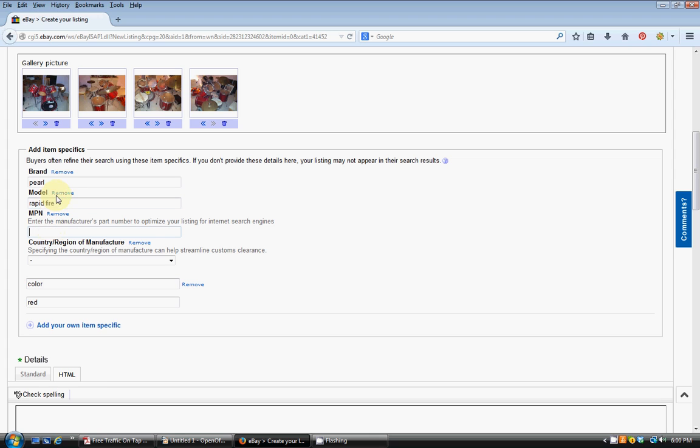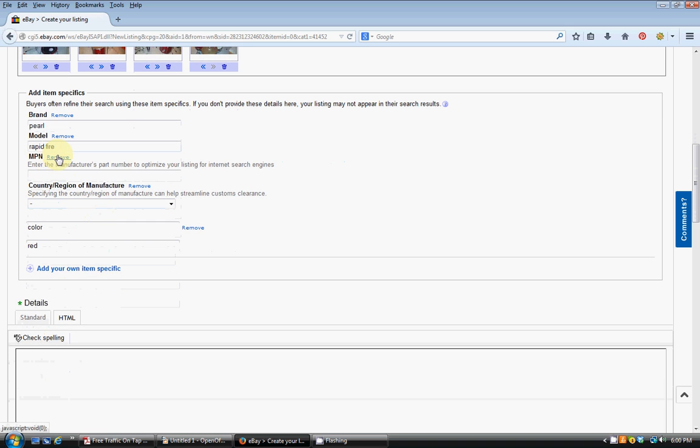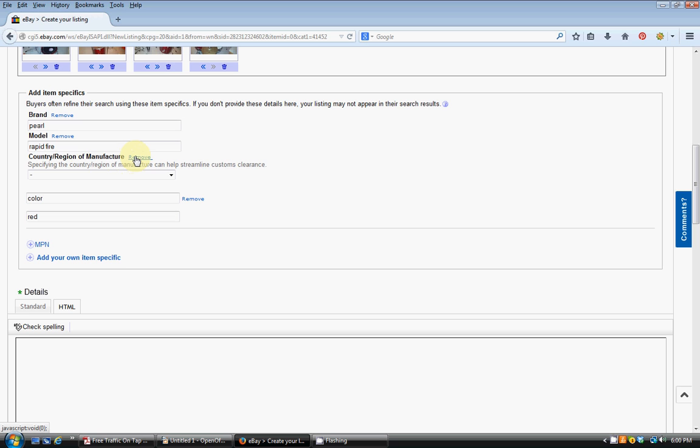Again, people, if they're looking for Pearl, if they're looking for a rapid fire, if they have part numbers and they use them, Cassini Search will pull from your item specifics. So you definitely want to fill in as many of the item specifics as you can. If you're not using them, just click on remove. If you don't know, it gives you the option for unknown for country, region, manufacturer. Then you move on.